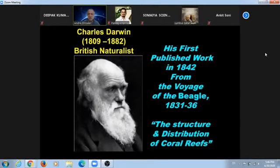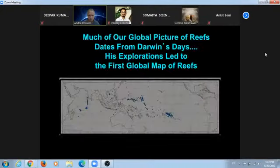Okay. He did this incredible thing. He created a map of the distribution of all the reefs on Earth. So you can see here his map that covers the entire world.